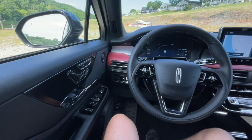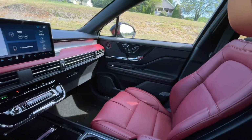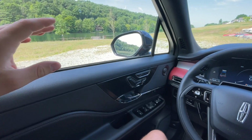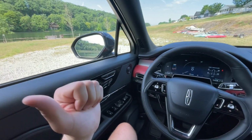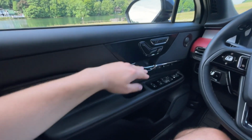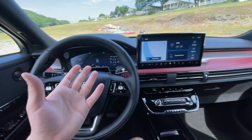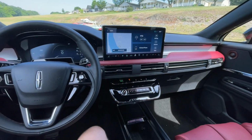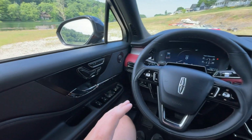Moving to the interior of the Corsair, and by golly gee willikers, there's sure a lot of features I need to talk about in here. But let's start with the door panel, and then I will move my way across the rest of the front, and then we'll move to the back. So for starters, this is very nice soft touch up here. This is soft touch as well. Most of the interior here is a very premium soft touch material in some regard, so get used to me saying that because it really does feel very comfortable.